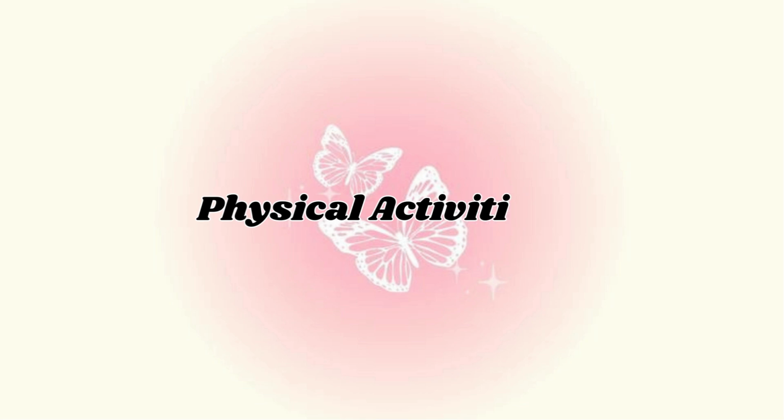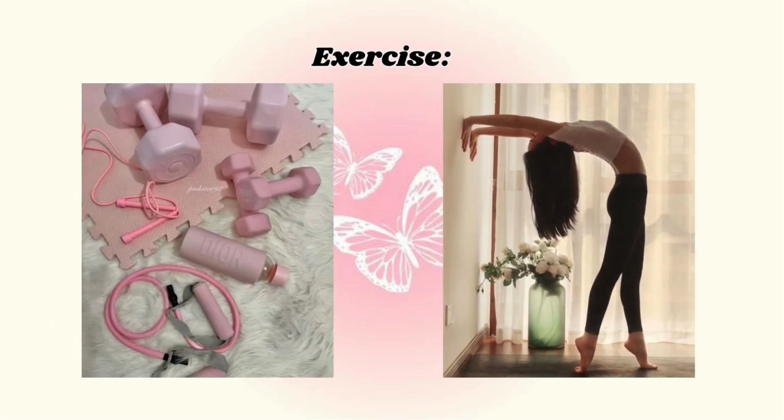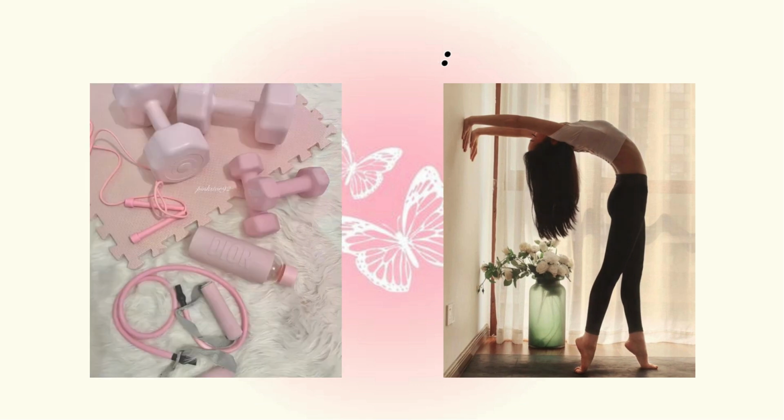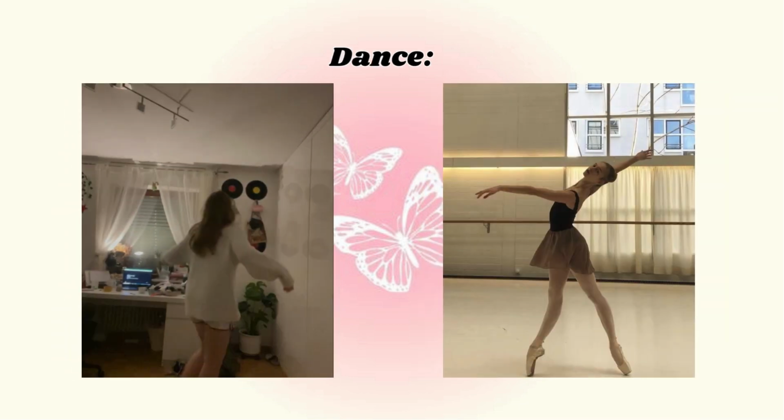Next, we talk about physical activities. Step 1, exercise. Follow workout videos, go for a run, practice yoga, or join a fitness class. These activities help you to stay fit and healthy. Step 2, outdoor activities. Take a walk, hike, bike ride, or simply spend time in nature. Also, outdoor activities help you to feel fresh and relax your mind. Step 3, dance. Put on your favorite music and dance around your room.